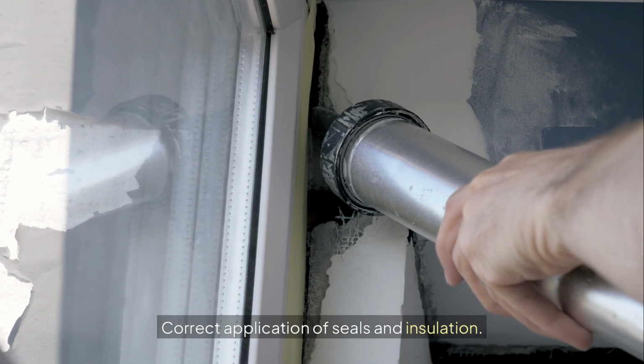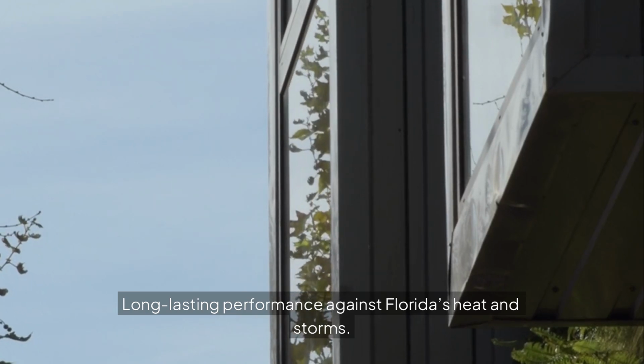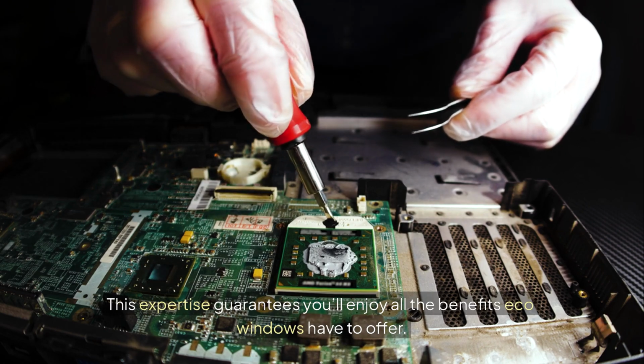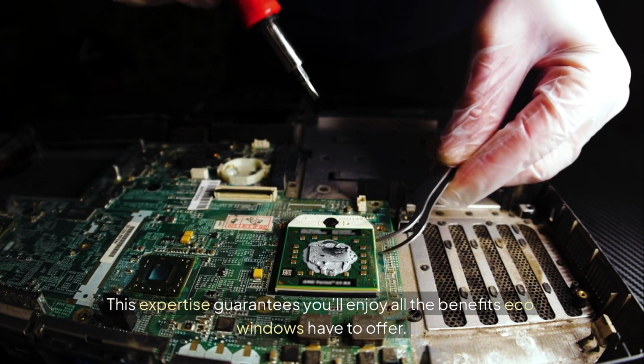Correct application of seals and insulation. Long-lasting performance against Florida's heat and storms. This expertise guarantees you'll enjoy all the benefits eco windows have to offer.